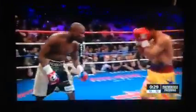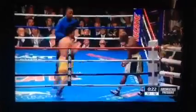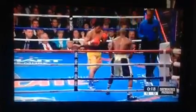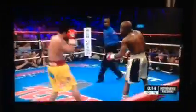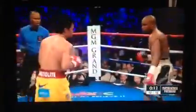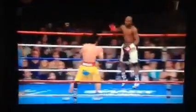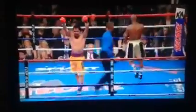Our last minute of dramatics in store here at the MGM Grand Garden Arena. Or is it going to come down to the three judges seated at ringside to render their verdict? Seconds left. Ten seconds remain in our fight of the century. Mayweather sensing that he has done enough. Pacquiao on the attack, but the final bell has gone.